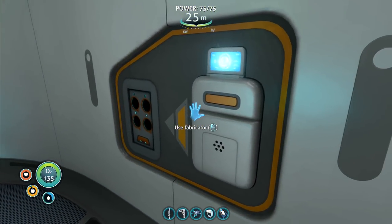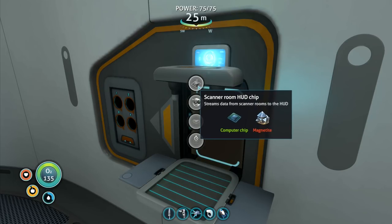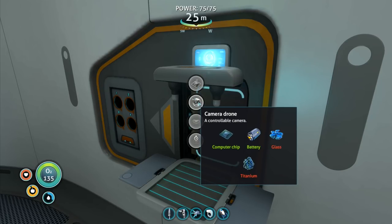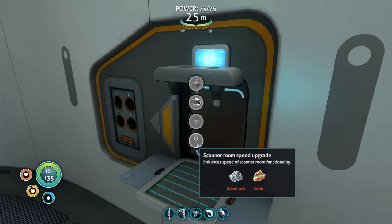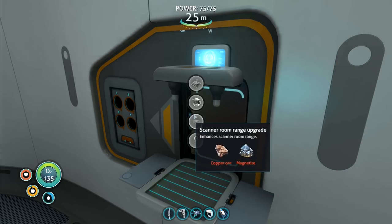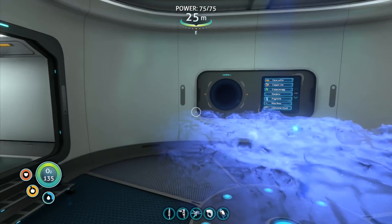So how do we use this room here? We've got a fabricator in here. Oh, this is a different fabricator. This is not a fabricator. Camera drone. Scanner room range upgrade: magnetite, we need silver. And scanner room speed upgrade, enhances the speed of the scan. And scanner room HUD chip. Okay, that needs magnetite on there.